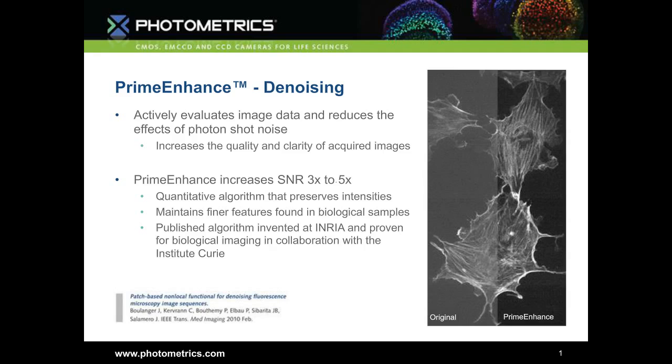Now, I will clearly state, this is processing your data. This is done real-time on the camera. It's a feature that you can enable or disable, so it's not something that you have to use. But as soon as you mention we're processing data, there are a few concerns that do come up. The first one being simply, what are you doing to my data?